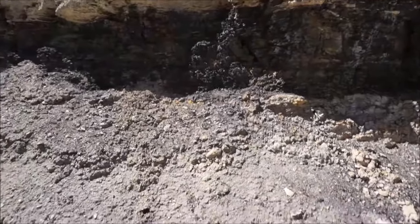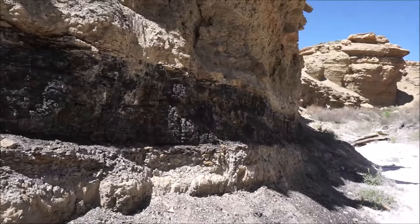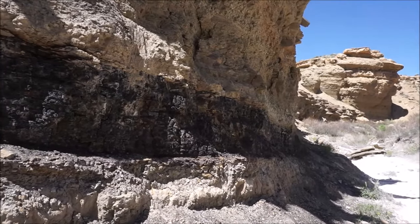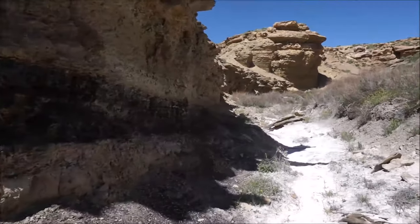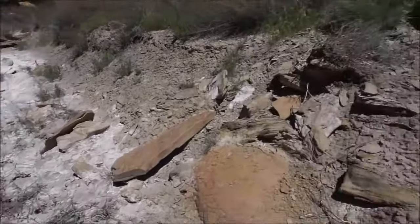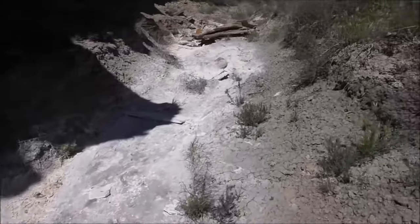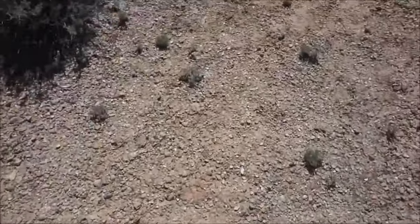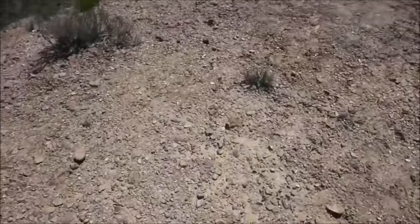So I came down this wash a little further and I found this layer of coal. Gotta watch where I'm stepping here because there's still some moisture in this wash and there's bentonite clay in here. Clog up my shoes too much. So here I'm actually walking on shells.